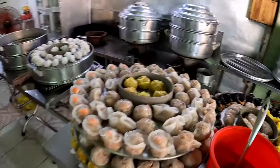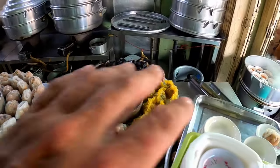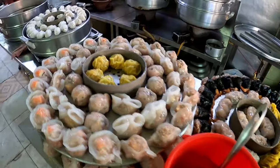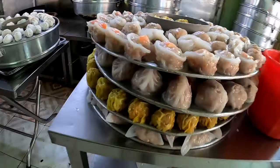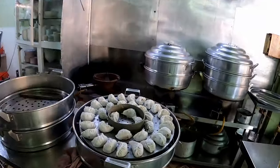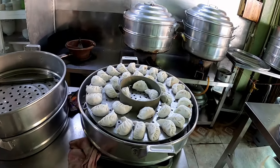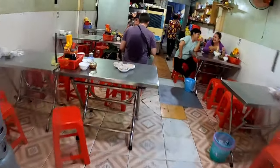Right, look at that, guys. We have a variety of big trays in here. One tray here, another one here, look at that. It's all stacked up. Beautiful. And what are these ones in here? Vegetable. Oh, vegetable. Yeah. Well, I can eat in here. Okay.